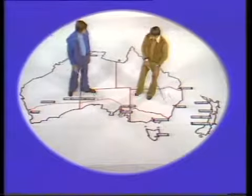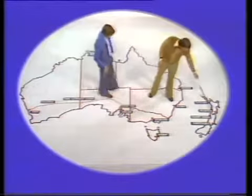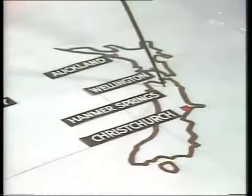Where to then, Mike? Then we go to New Zealand, to the South Island, to a small place called Hanmer Springs, here in the northern section of the South Island, where we meet a man who catches deer out of helicopters. He catches them and brings them back alive to his deer farm.